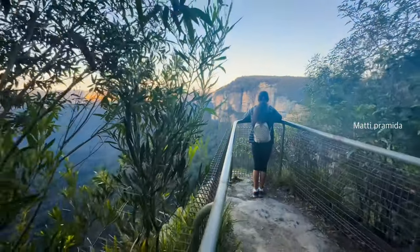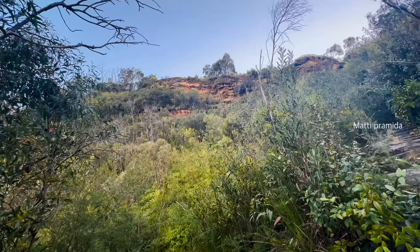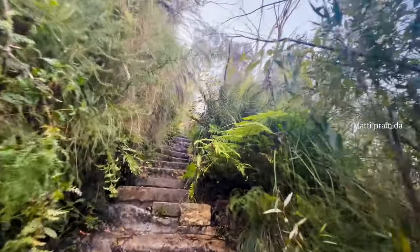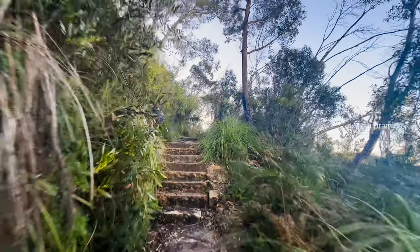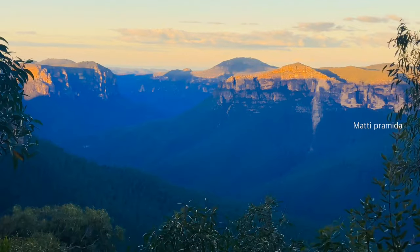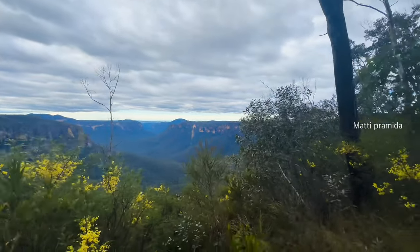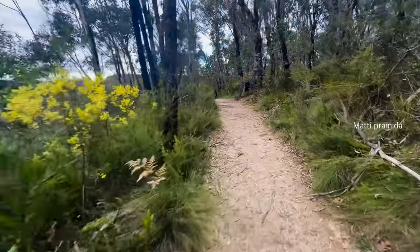Let's continue on our trek. We need to work a little hard to finish this challenging hiking trail. We all know that great things come with hard work. We'll forget our stress while enjoying these nature sceneries, native wildflowers, and green bushes all the way long.